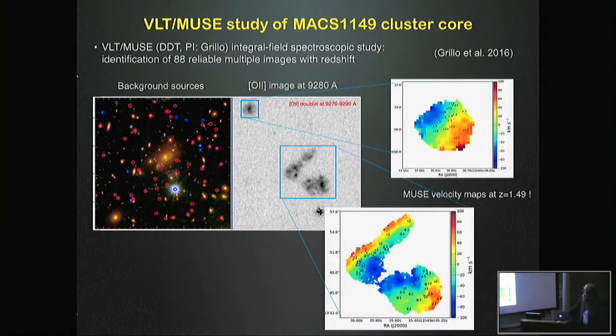But with MUSE we can do more. You can go through your cube and make an oxygen II narrowband image, and you beautifully see the spiral, and there is enough resolution and signal to noise to actually make kinematic maps at redshift 1.5. So basically you can do kinematics at redshift 1.5 with the same level of detail you could do in the field at redshift 0.1.